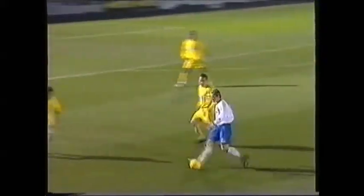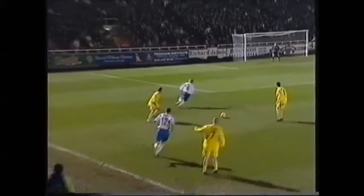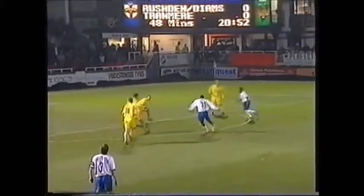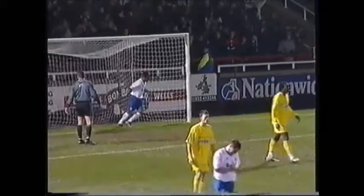Bounds for Mills to pick up. Mills now going forward down the left-hand side, looking for support. Finds Gray. Gray rolls it back to Mills. Good ball. Mills coming in onto his right across the penalty. Lowe turning onto his right foot. Shoots! Goal! It's a goal! Fantastic goal! Right foot in off the post.